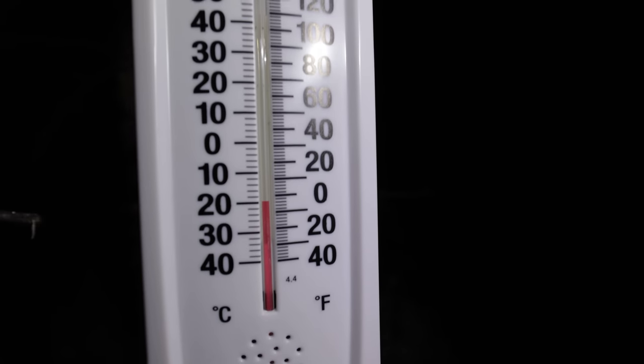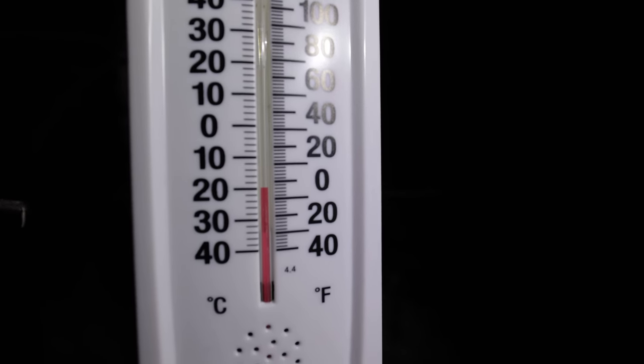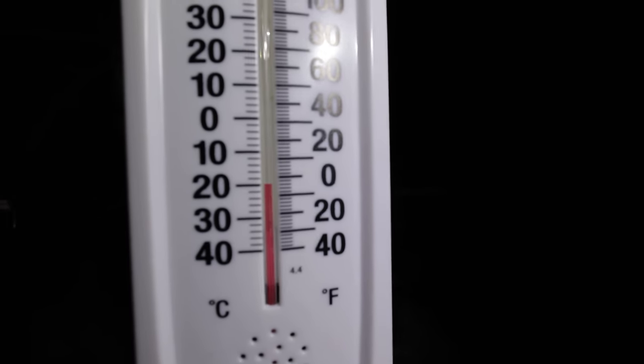Supposed to drop another 5 to 10 degrees Celsius, bring it down to about minus 30 Celsius, minus 20 Fahrenheit tonight.